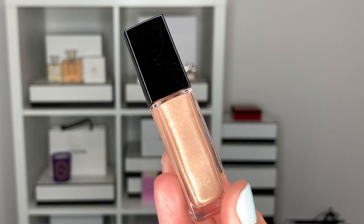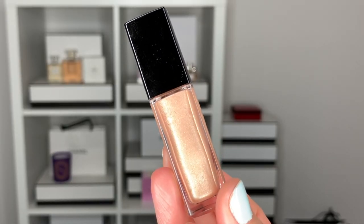Okay, so now I'm going to go into my liquid eyeshadows. These are the Chanel Ombre Première Lac, and I have the shade called Rayon. So this is a really beautiful bright champagne color. I'm going to go ahead and place this on the inner corner here. I like these because you can layer them.